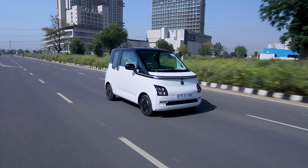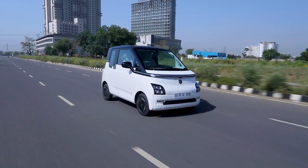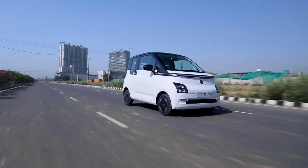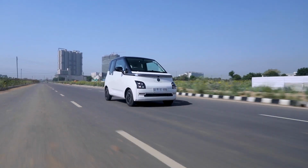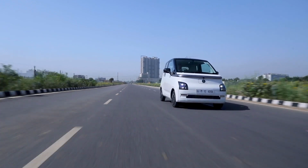And I found myself going through very high gradient flyovers even in eco mode, and it was pulling very well. So I'm pretty sure in sport mode, even with 4 people on board, it should not have any problem doing that as well. When it comes to the sporty handling, well, the body roll is there, and it's well contained.